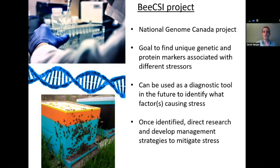So for example, when a bee is exposed to poor nutrition, it has this response, or when it's exposed to a particular pesticide, it has this response, or a particular parasite or pathogen, it has this response. And the responses could be something like this gene is turned off, or this gene is turned on, or maybe a protein is produced or activated. But basically, they'd want to find a unique set of markers or responses that are associated with all of these different types of stress that a bee could be facing.